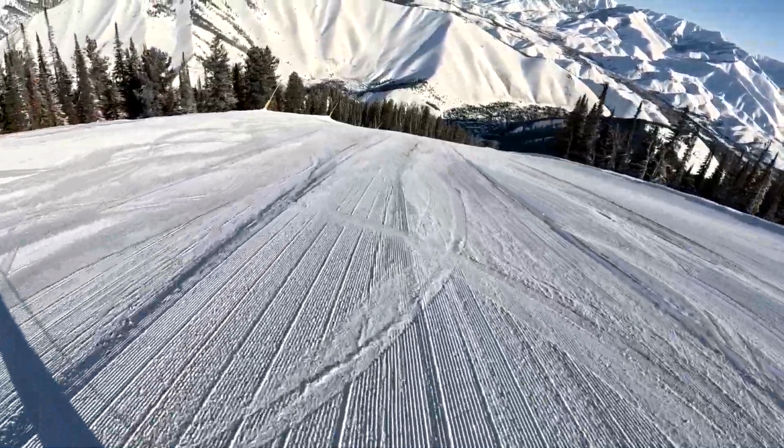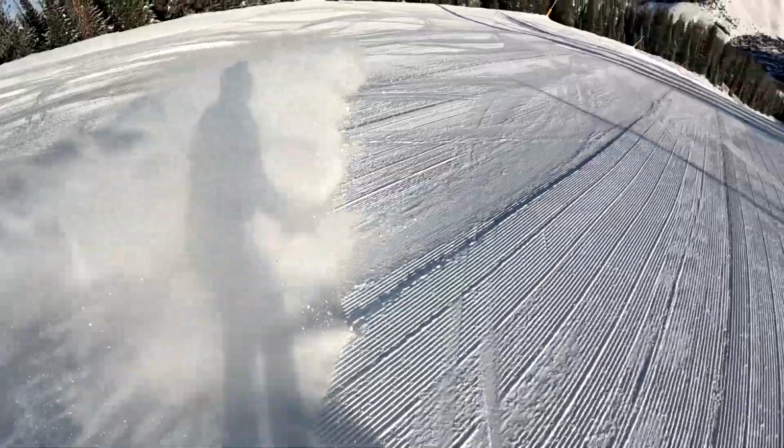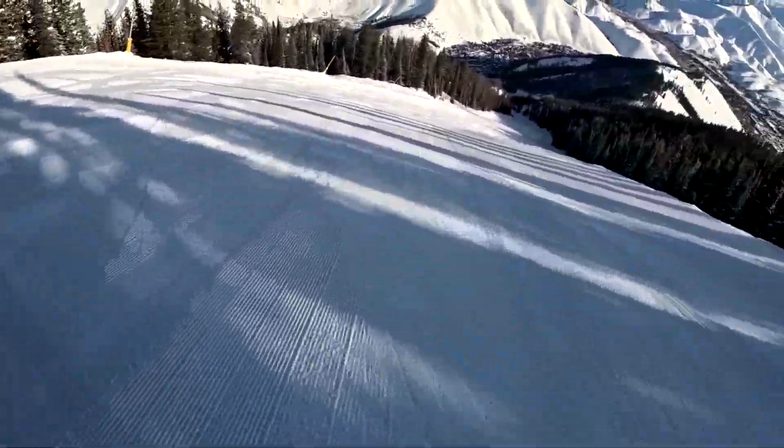Sun Valley is known for its family-friendly terrain, wide-open bowls, and long cruisers. But are those runs all they really seem? Watch this video to find out as we rank the best runs in Sun Valley.